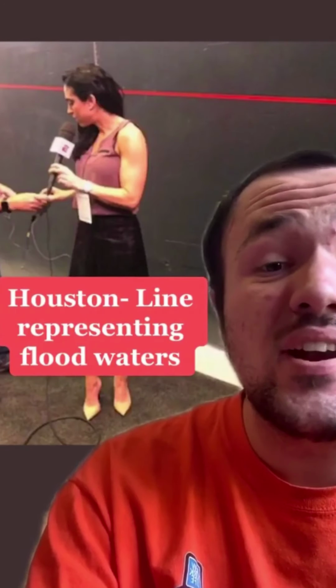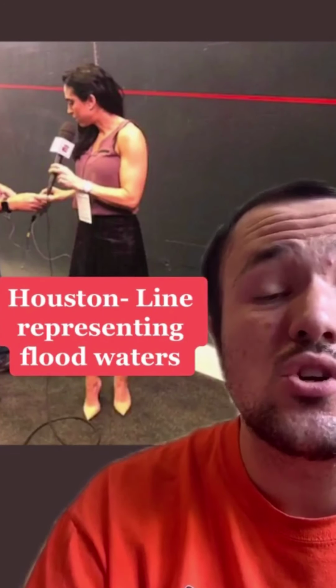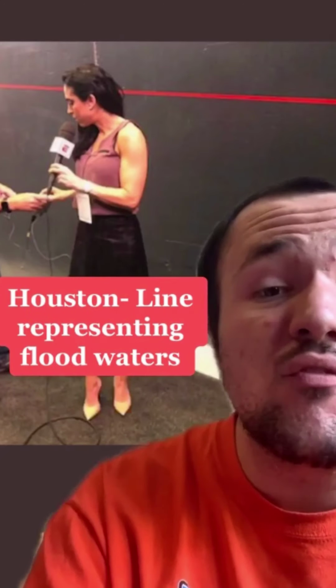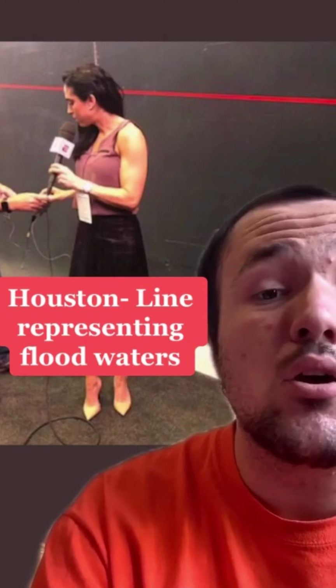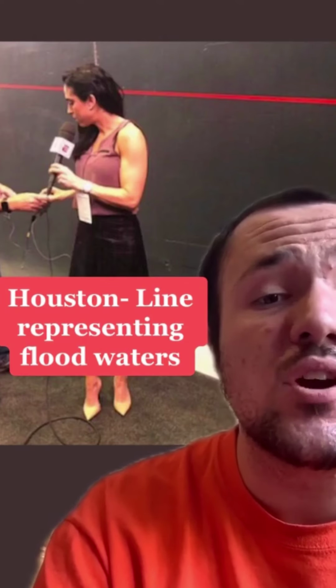This one right here, I couldn't find any good pictures of, but this was the best I could get, so I'm sorry. This red line right here is in the visitors' tunnel in Houston's arena, and it represents where the floodwaters were up to during Hurricane Harvey, so just a good way for them to remember the adversity they overcame.